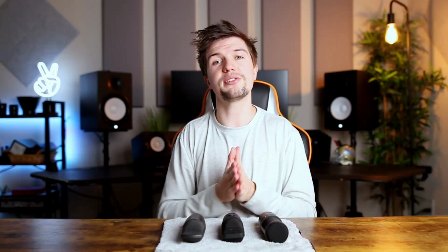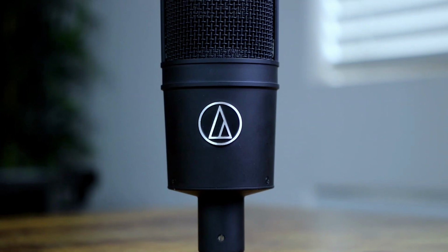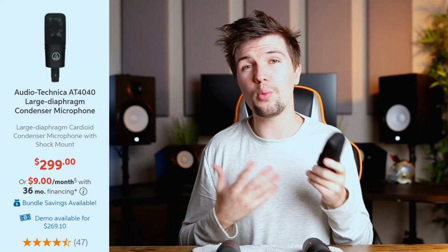Now, the next microphone that I have picked is our in-between priced microphone that's not crazy expensive but also not crazy cheap, and just a good value for money type microphone, especially in a home studio setup. And the microphone I have gone for is the Audio-Technica AT4040. This microphone will cost you around $300, and surprisingly, this microphone really stood out to me so much that I actually used it for one of my own original songs.